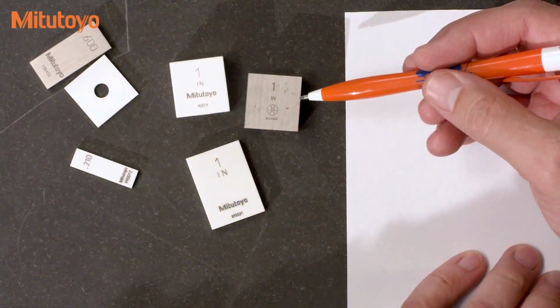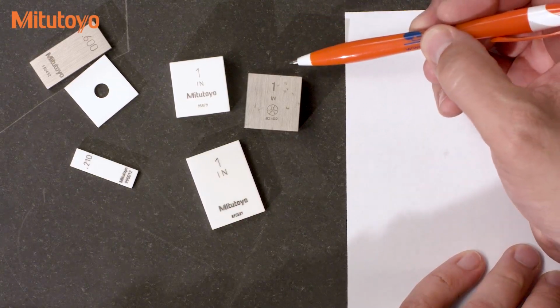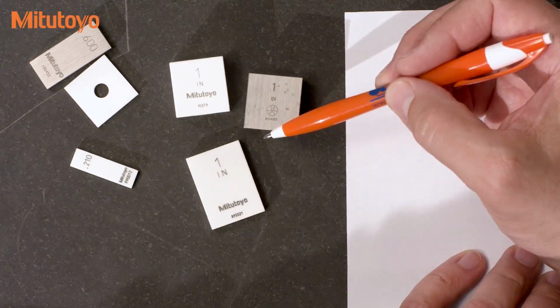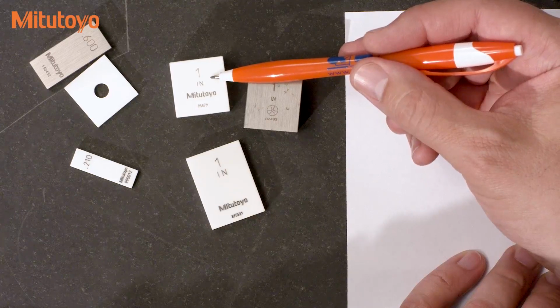Gauge blocks are sold by grades. The grades define tolerances for the flatness and parallelism of the faces, as well as a tolerance for the size that's marked on the blocks.